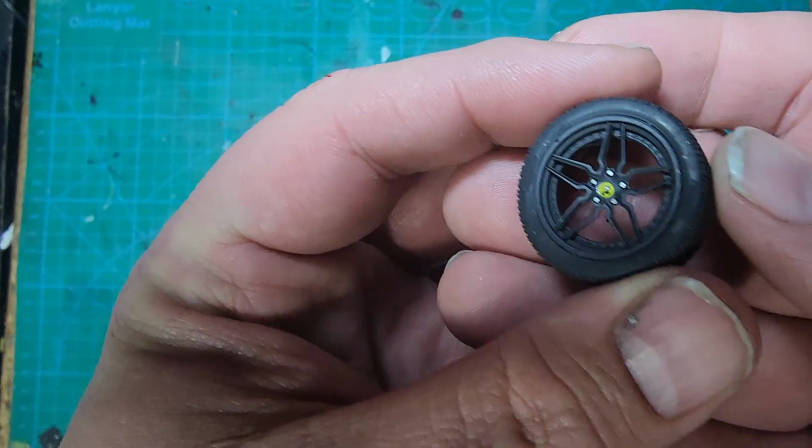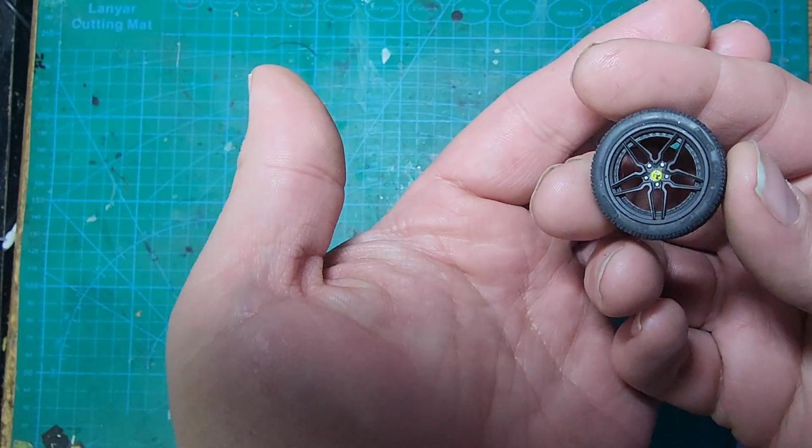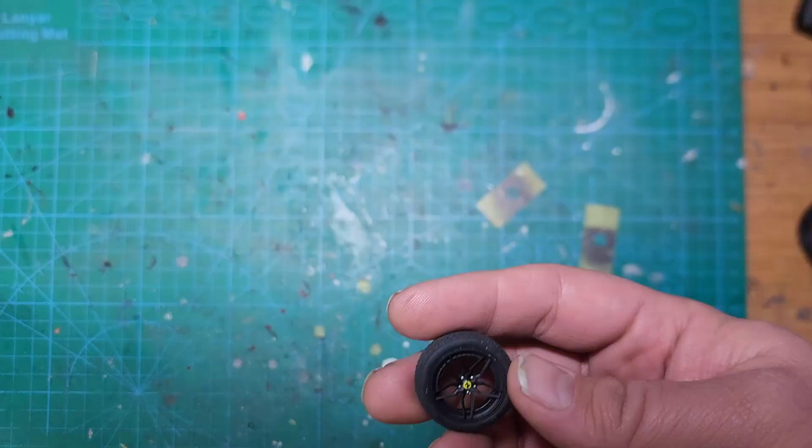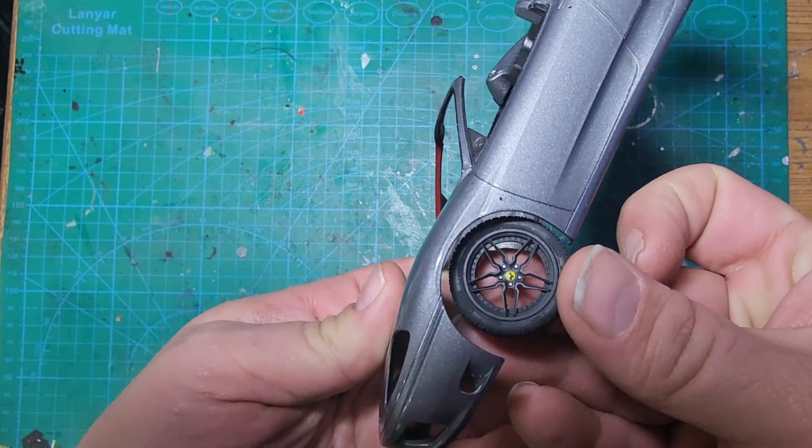The decision was made on the wheels to go with the flat black, like you all suggested. You all were right. The flat black is absolutely the best choice. That's going to look fantastic.